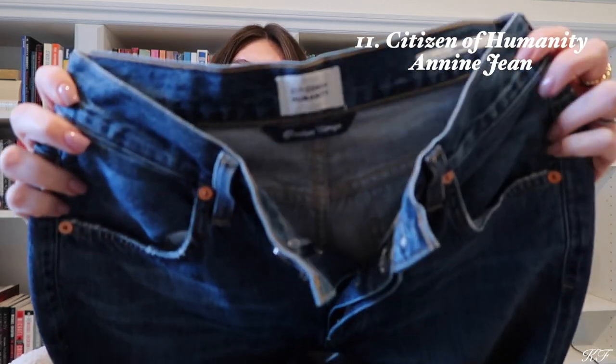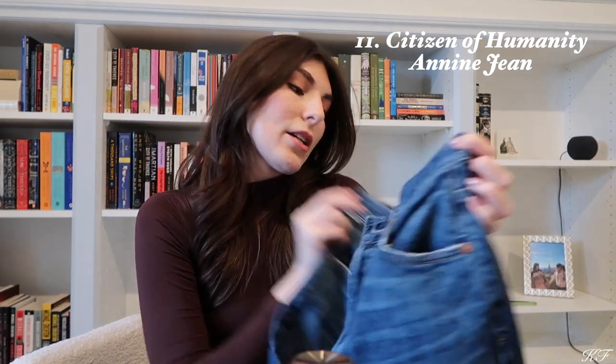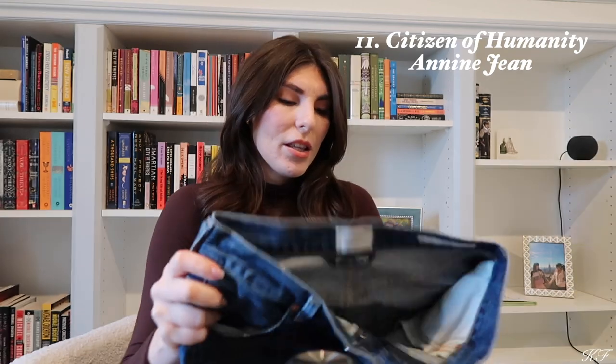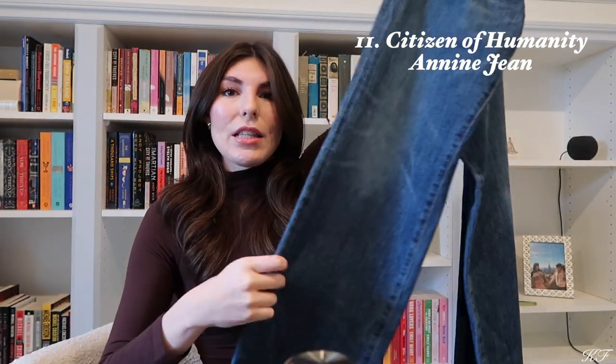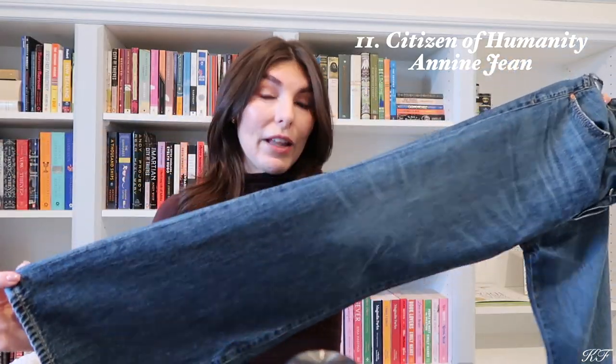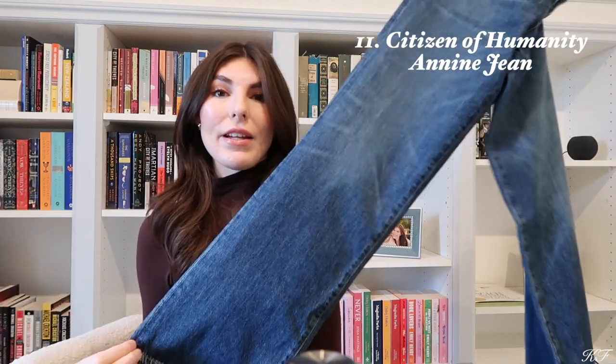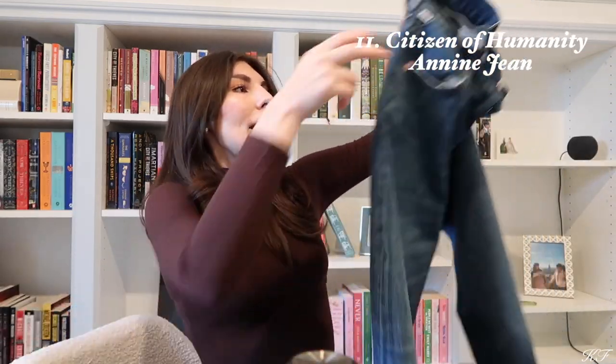And they're the Citizens of Humanity Anina jean. Oh my God, the wash is so soft. The color is so nice. They're a nice, loose, wide leg. They're not flared in any way. They're just a loose leg and they have a nice fade on them and they just fit me like nothing else. They were very pricey.